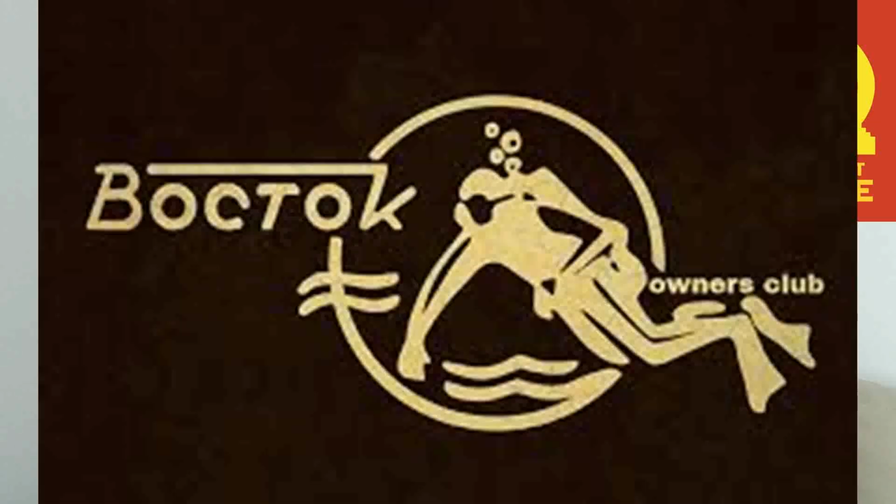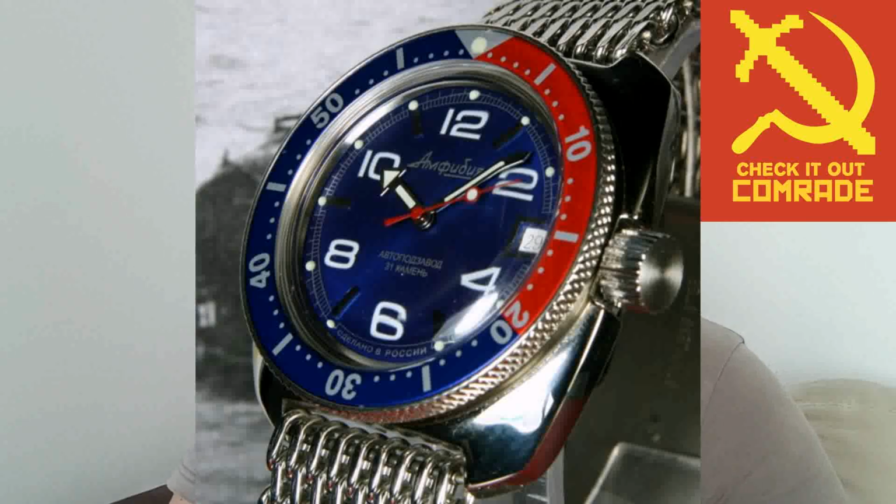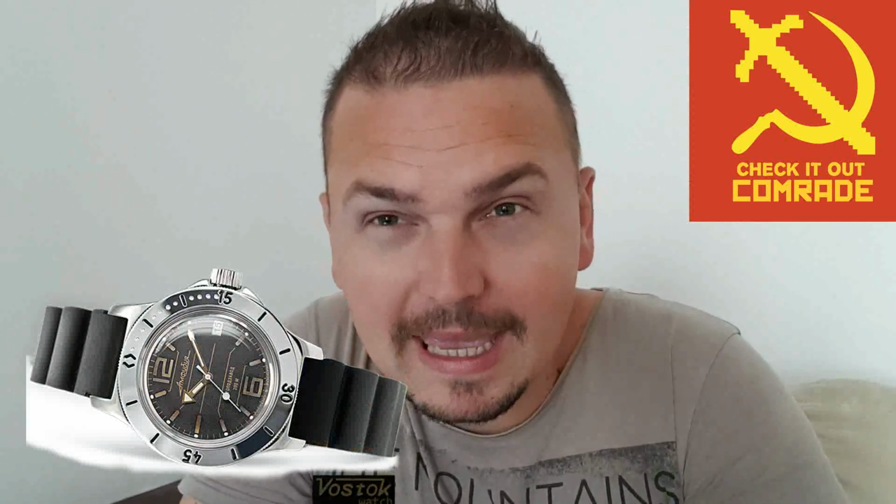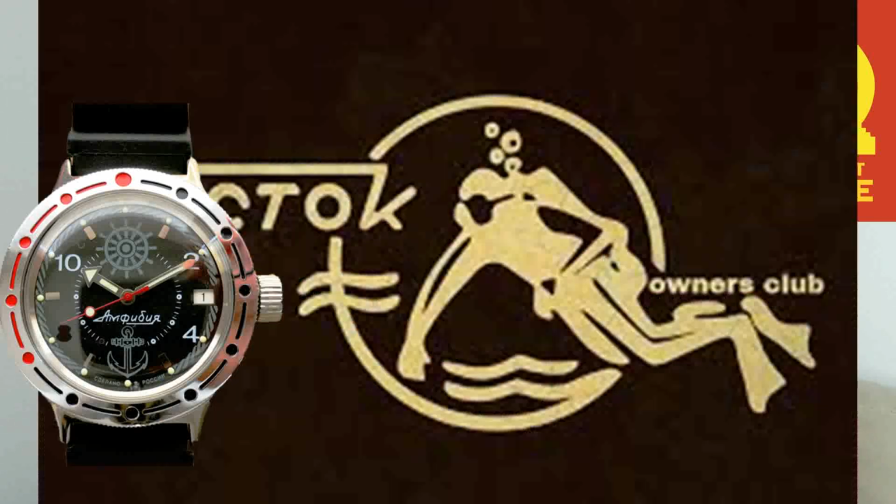Next watch on my list is the Russian Vostok Amphibia. There's not a lot of cool watches you can get under 200 bucks, and this one you can get for 70 bucks. And for 70 bucks, this is the coolest watch in the entire watch industry. It's Russian made, a dive watch, has a military history. It was made for the Russian military.